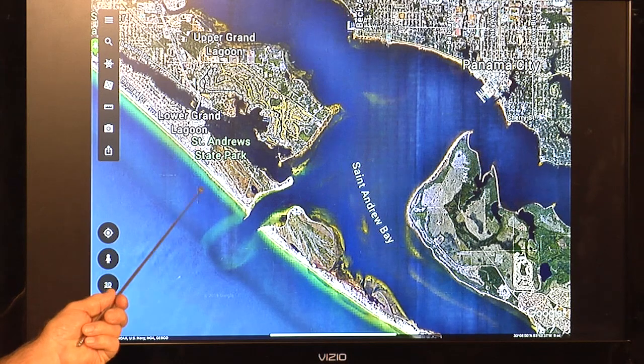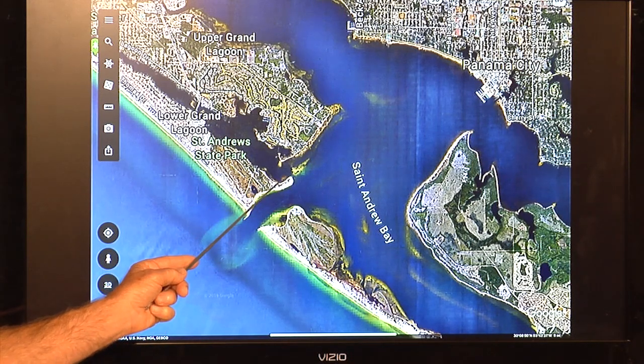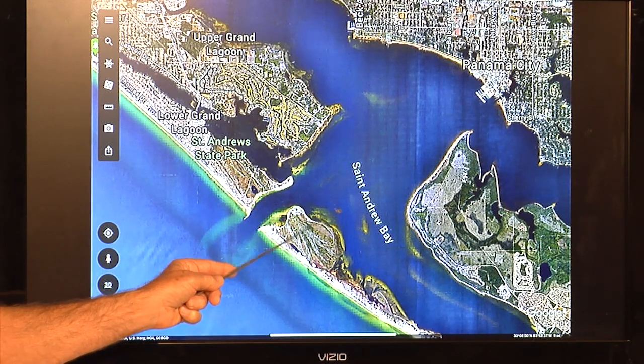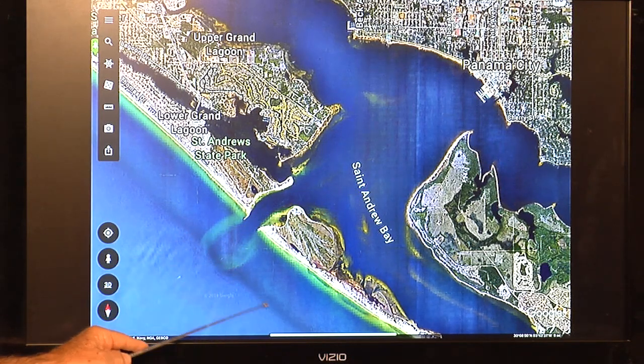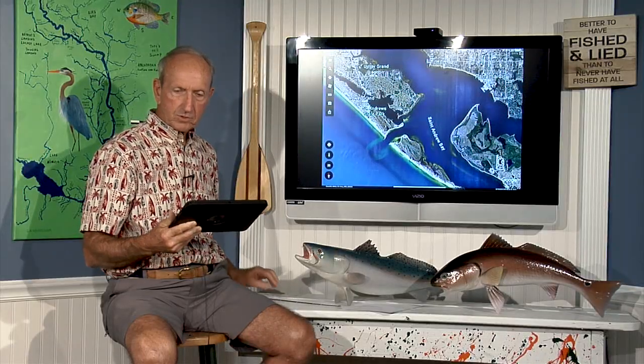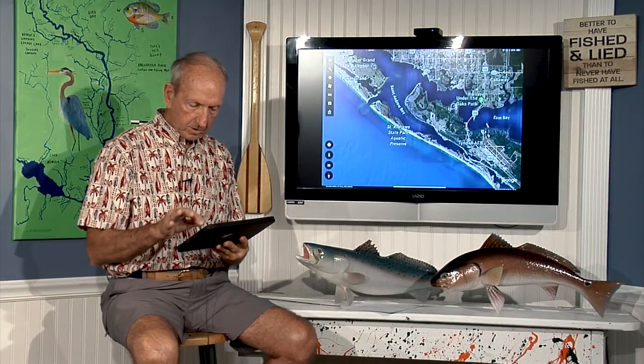Okay, let's move on over here to the state park system here. There's been a lot of folks at the state park. A lot of boat launches in here. Again, the redfish bite has been really good, and a lot of people are coming out of here. The cobia bite has not been strong this year.